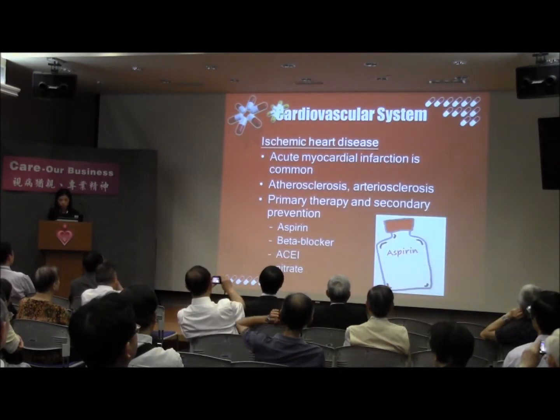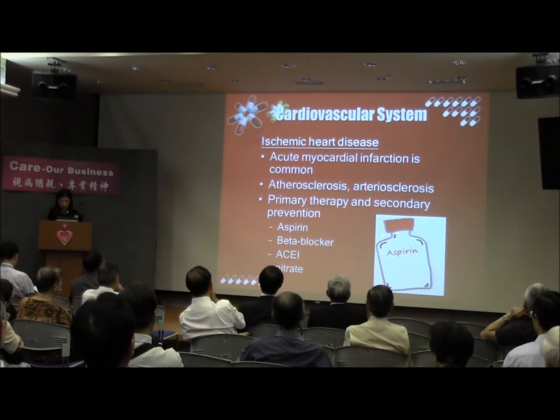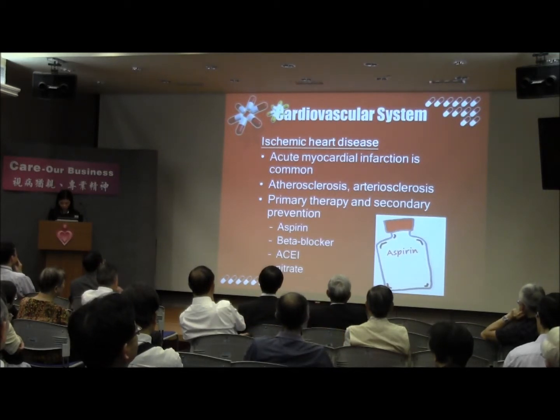Ischemic heart disease is also common. Myocardial infarction is the common presentation for those patients receiving dialysis. The mortality can be up to 50% in 1 year. Is this related to the atherosclerosis or arteriosclerosis? So medications such as aspirin, beta blocker, ACEI can help to reduce the chance of ischemic heart disease.